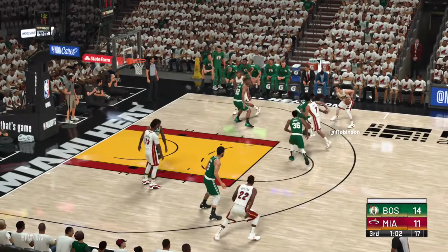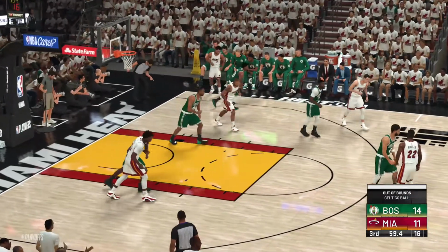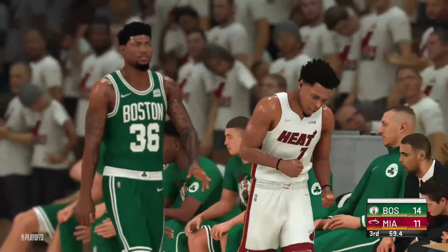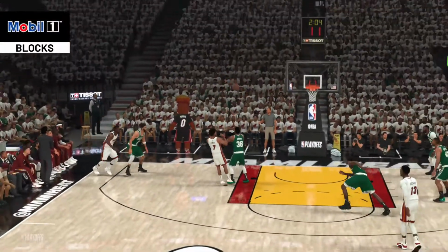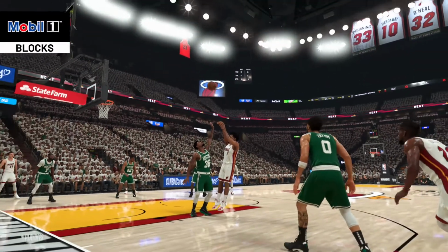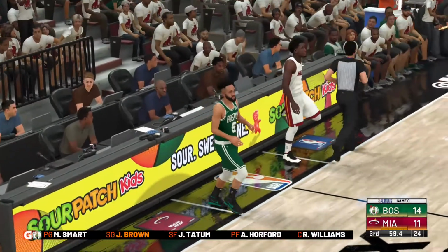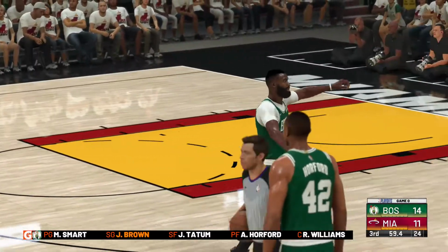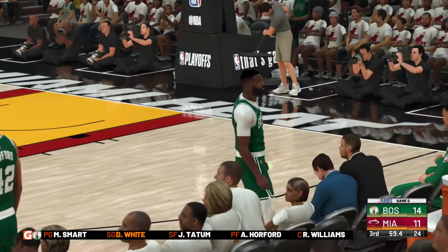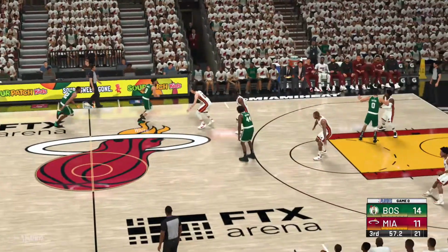Outside Robinson. Back to Lowry. And again, the turnover by the Heat. Still looking for their first bucket of the second half. Man, if you're going to grab it, grab that thing. He just lazily reaches out for that, and the result is it's deflected right off of his hand. And a chance there to look back at the stunning block a moment ago. And this is postseason play at its finest, refusing to give up shots here in the playoffs.